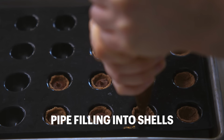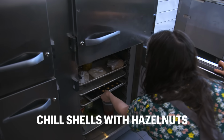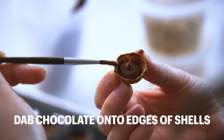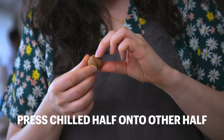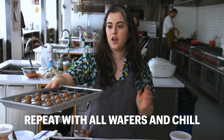To assemble, pipe hazelnut filling into shells, gently press a whole toasted hazelnut into half of the shells, then chill shells with hazelnut. Dab a generous ring of melted milk chocolate around edge of each hazelnut-free wafer, then press a chilled half with hazelnut onto chocolate to create a sphere. Seal cracks or gaps with more chocolate. Repeat with all wafers and chill till chocolate is set.